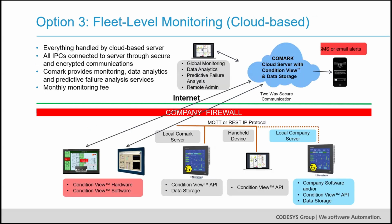Moving on, you can also do fleet level monitoring with a cloud-based system. And this server doesn't have to be our server. It can be a server that is your existing IT server that is sitting somewhere in the closet.